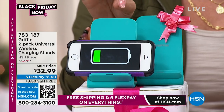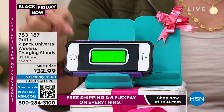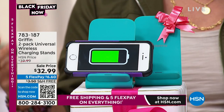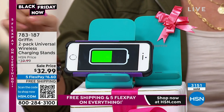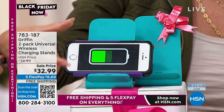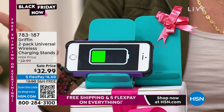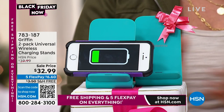This is a universal wireless charging stand. Universal meaning you can have Apple, you can have Android. If it has that Qi wireless charging capability, which most cell phones do, you can literally set it down and it starts charging. Not only that, fast charging. Not only that, you can put the phone horizontally or vertically, and it also is a great stand, so you can watch your favorite shows, do your streaming, whatever you want, and it's charging at the same time.